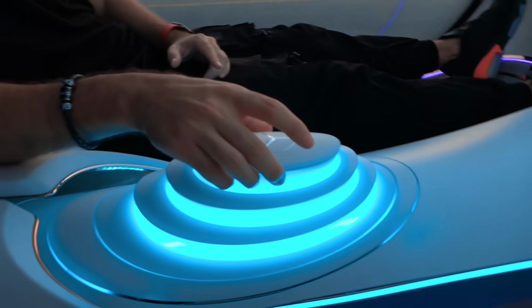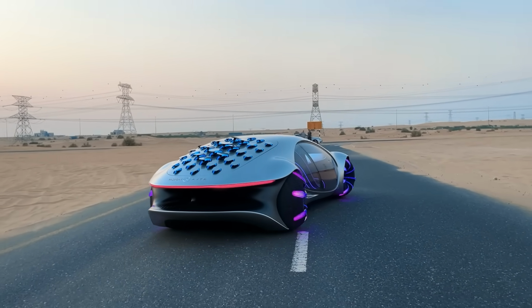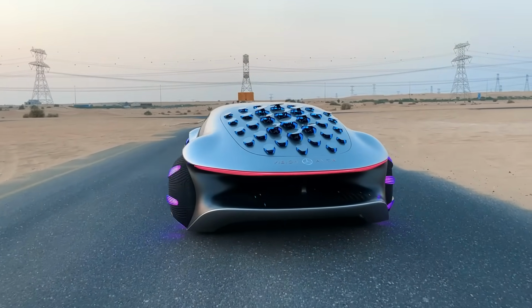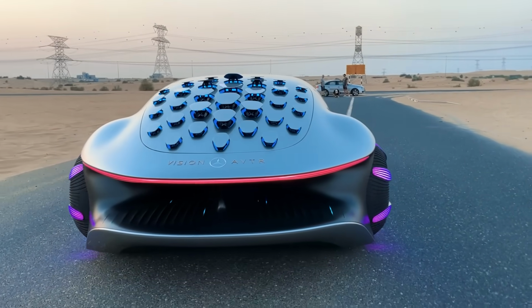So look, when I turn it left like this, when I tilt it, we turn like that. When I turn right, you'll see we're turning. And when I turn it the other way, we'll start turning the other way. Forward is accelerate, and backwards is to brake. And you can also reverse.